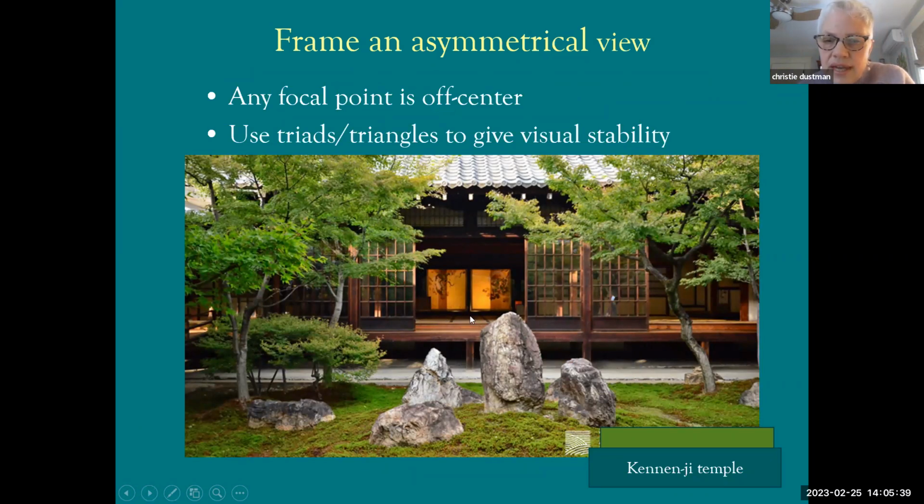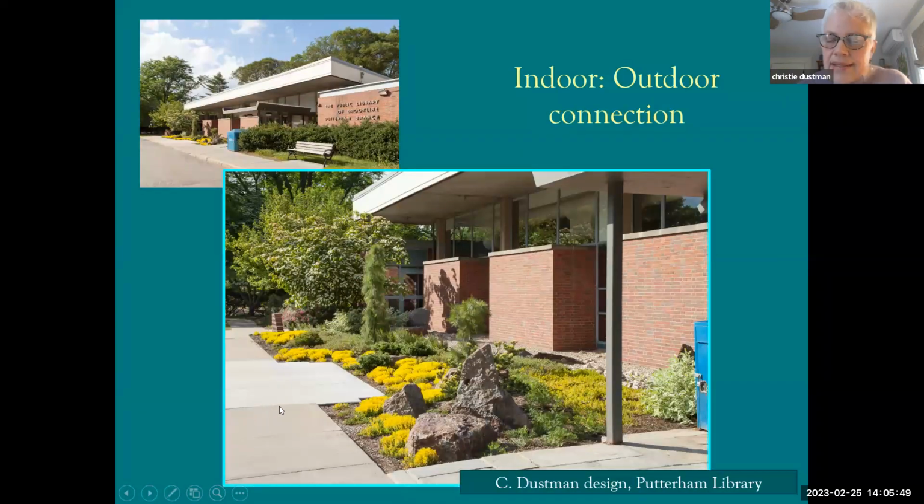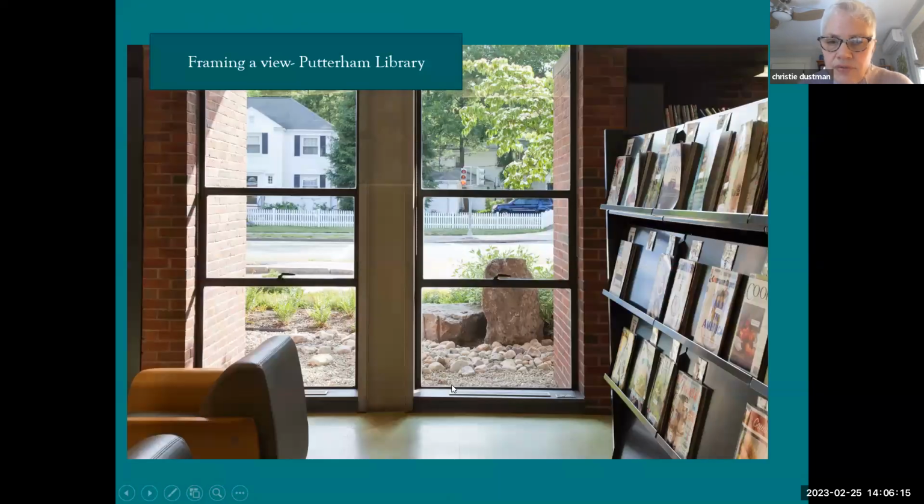So when you're sitting on this platform and you open the doors to look out into the garden, you have a particular view. And I did that sort of thing with this design at a library near where I live, where they had these big windows inside the library that look out. So I intentionally designed boulder vignettes and planting vignettes to be seen both from outside and inside. So from inside here, they're looking at one of the boulder vignettes. So that idea of inside, outside, framing a view.